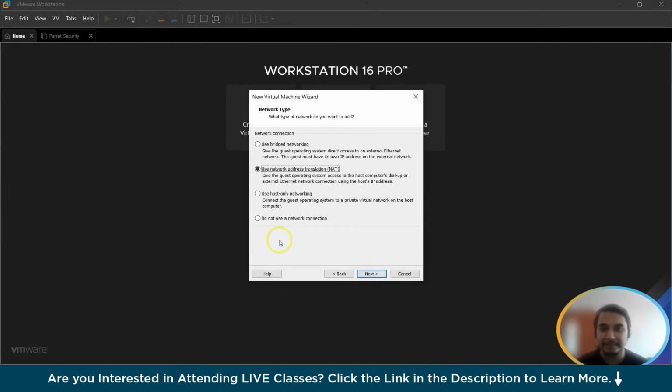Click on next. Use network address translation is the network connection, as in what kind of networking the virtual sandbox should have. Considering it is being run inside an operating system, whatever internet connection is given to your Windows will go to Kali Linux directly. But you can customize that. Let's say you don't want networking, you want host-only networking, or you want to connect the guest operating system to a VPN later on. It's a completely customizable process, but for easiest access, we are going to use network address translation.